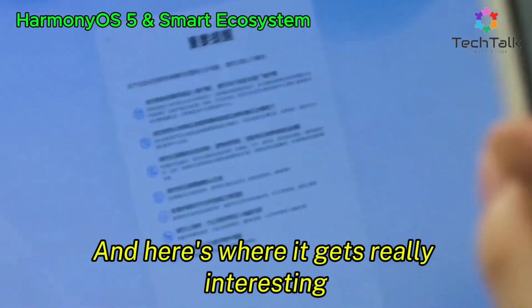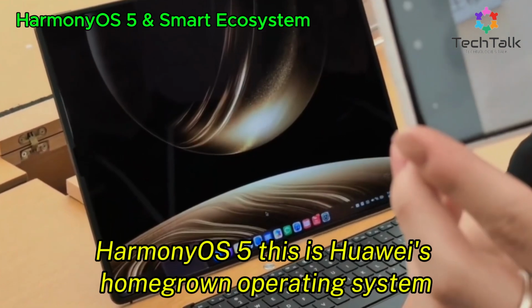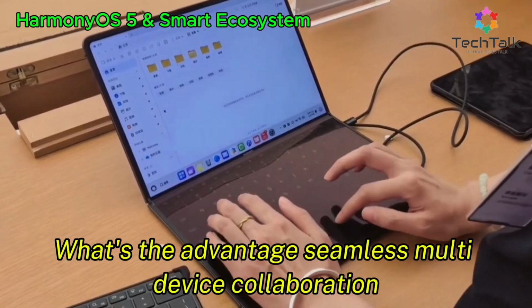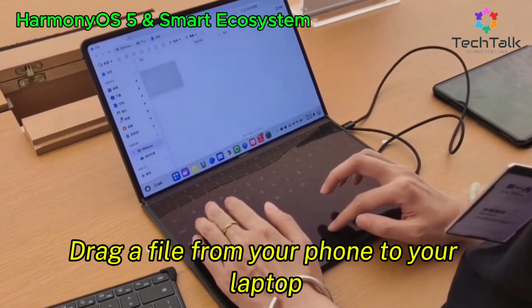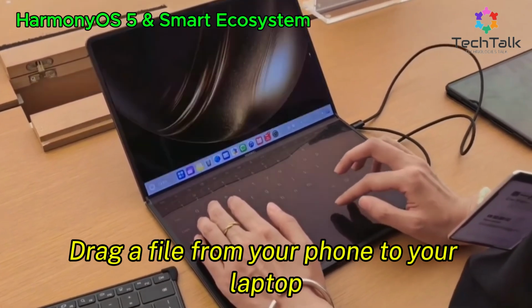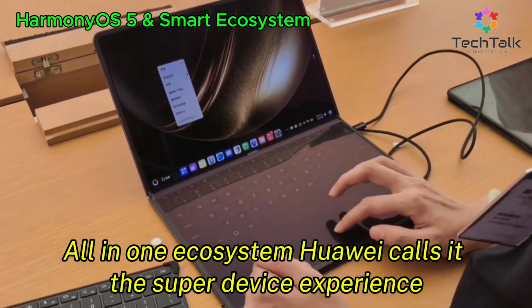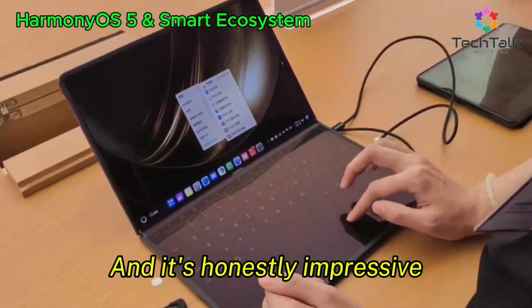And here's where it gets really interesting: Harmonious 5. This is Huawei's homegrown operating system, and it's finally making its debut on laptops. What's the advantage? Seamless multi-device collaboration. Drag a file from your phone to your laptop. Take a call on your watch and share notes to your tablet, all in one ecosystem. Huawei calls it the Super Device experience, and it's honestly impressive.